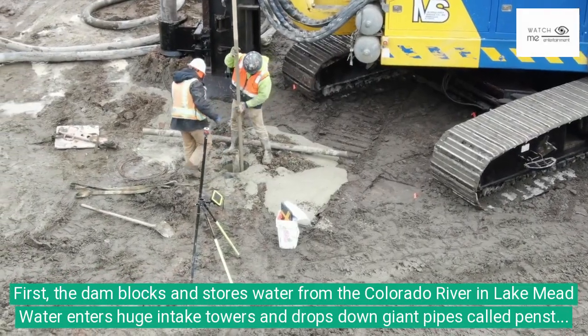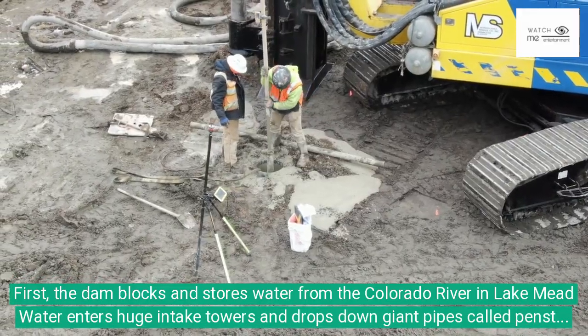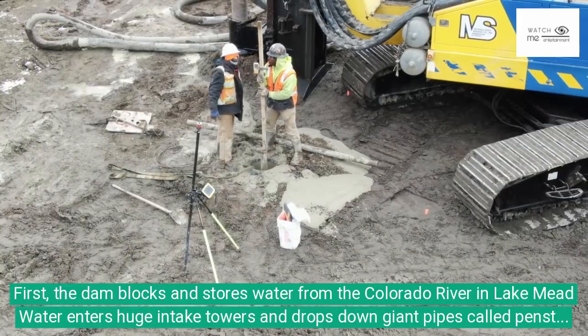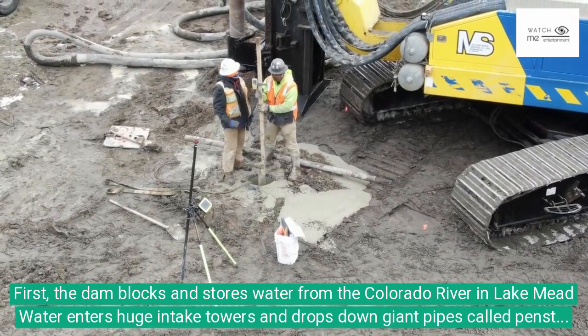More than just power. But Hoover Dam isn't just about electricity. It also provides irrigation water to over 2 million acres of farmland. It supplies drinking water to cities like Las Vegas, Phoenix, and Los Angeles. And perhaps most important, it controls floods and regulates the river flow.